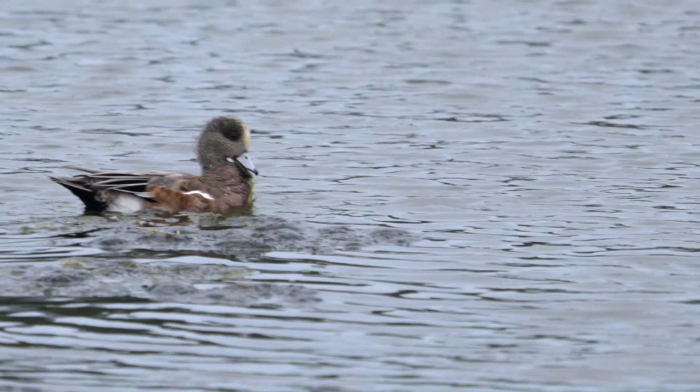Here's a bird I got some brief looks at in Costa Rica. I didn't get any great photos, so I was hoping to find one here. Let's follow this one, and hopefully it perches for a good look.